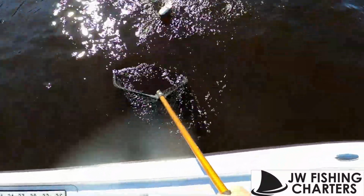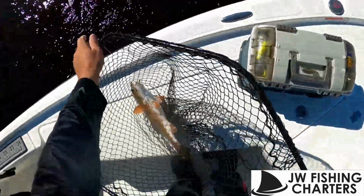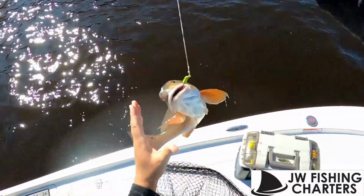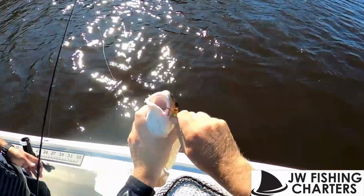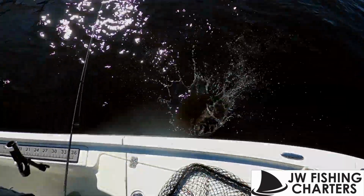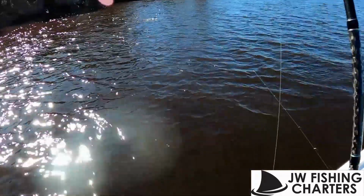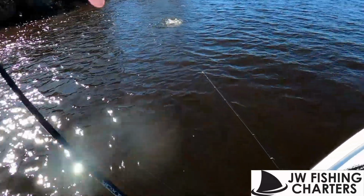Alright, we found a little pocket of fish. Little red fishies. Yeah, our numbers are going up. That's another keeper. They're all 19. This one's a really colorful one. So you just gotta jiggle a little bit. That one's smaller. A little jiggle of the shrimp and it came and grabbed it.